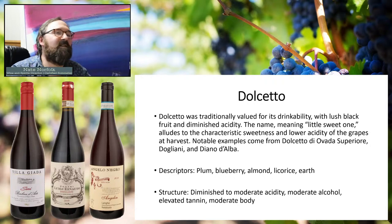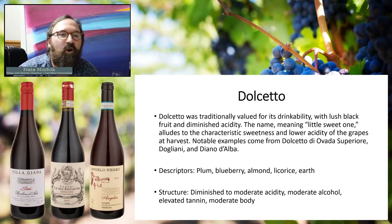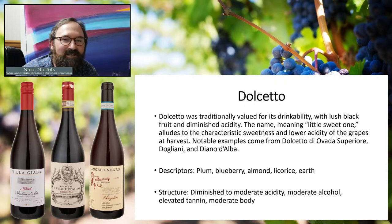And the name means little sweet one, right? Which is kind of a misnomer, because it's really called little sweet one because the grape is small. So it's very concentrated and has a lot of skin compared to the juice, so it ends up being a darker wine. And it's sweet because it ripens relatively early, and dogs and birds and everything like to eat this stuff once it gets ripe.